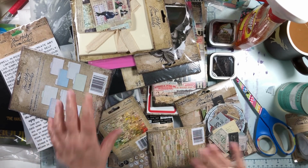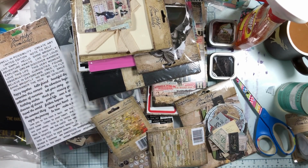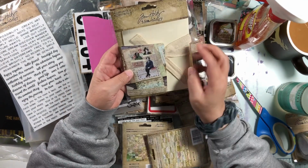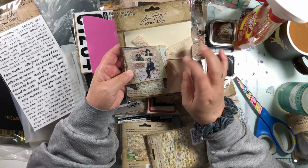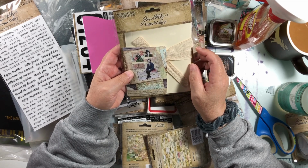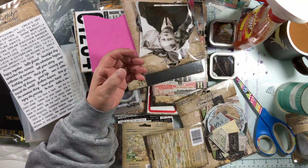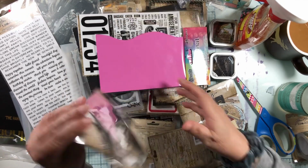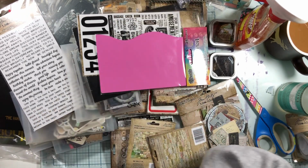Fun. Okay, there's that packaging. This I thought was fun. This is like an envelope to make a whole thing. We'll probably do a project with that. I got two of these because I thought they were wicked cool.